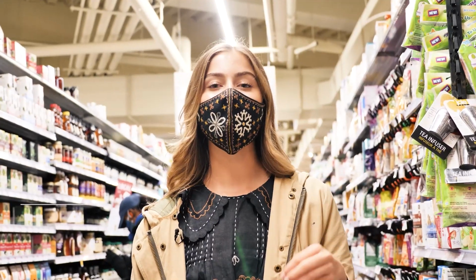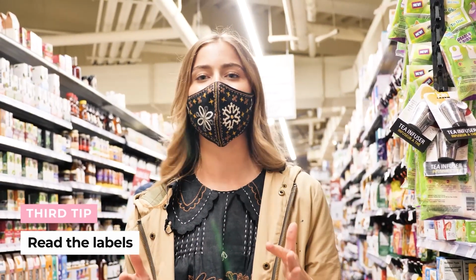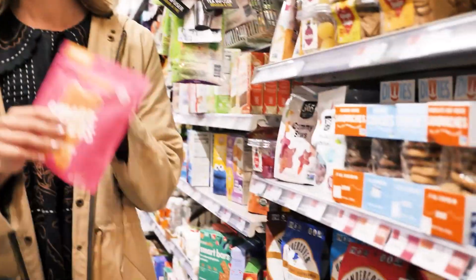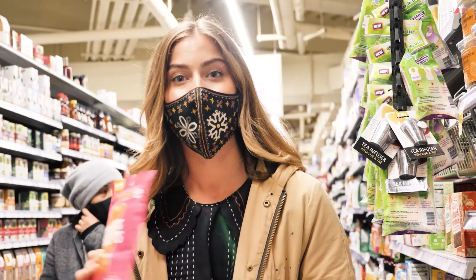Tip number 3 is read the labels, because some of these vegan, gluten, sugar-free snacks may actually not be any better than your regular chocolate bar or your regular gummy bears. But these are delicious, by the way, so.